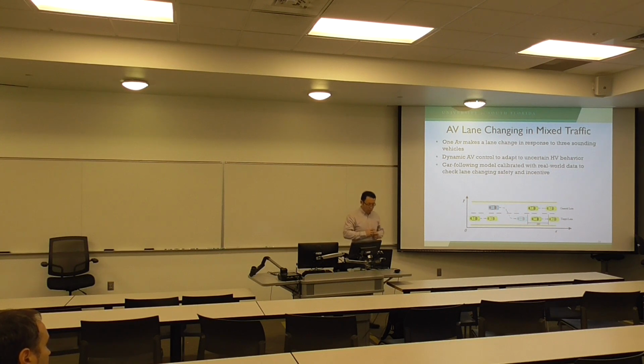And then, with some recent effort, we also did some AV lane changing experiments. AV lane changing is not just longitudinal control. It has longitudinal control, but it also has lateral control. So it's again one vehicle. AV makes the lane change in response to some surrounding autonomous vehicles.